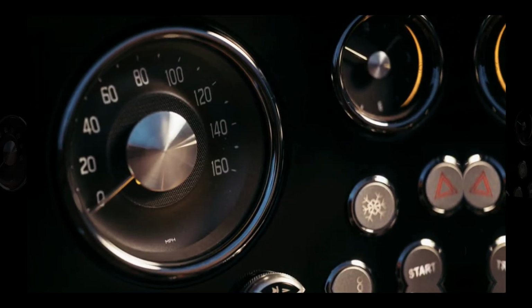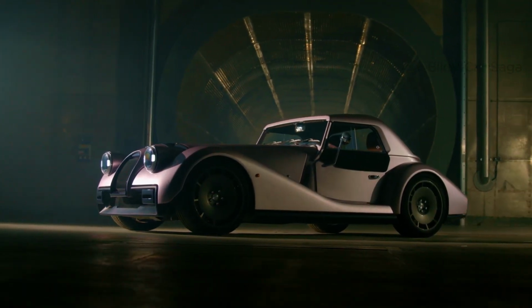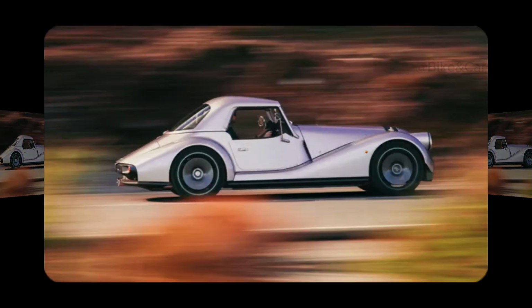And remember, this is a windshield-less vehicle. That's right, no glass in front of you. Bring your goggles or your full-face helmet because you're part of the environment. Every bug splat, every gust of wind, you're in it.